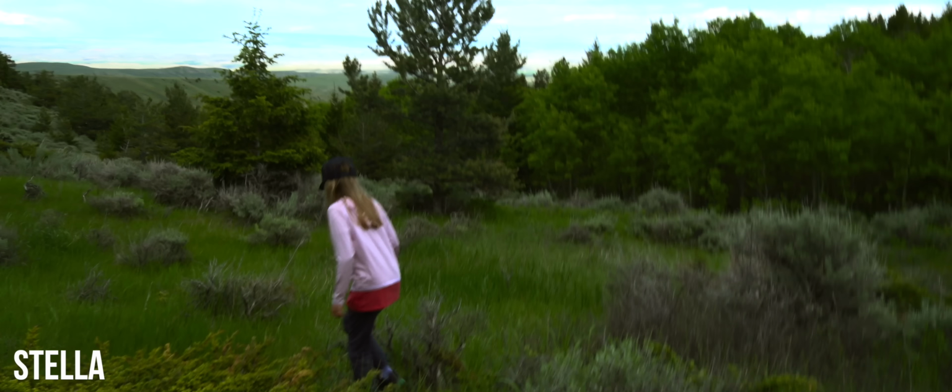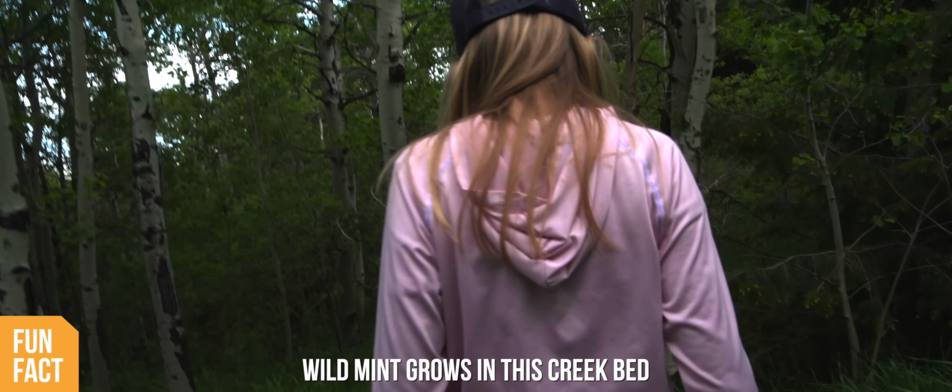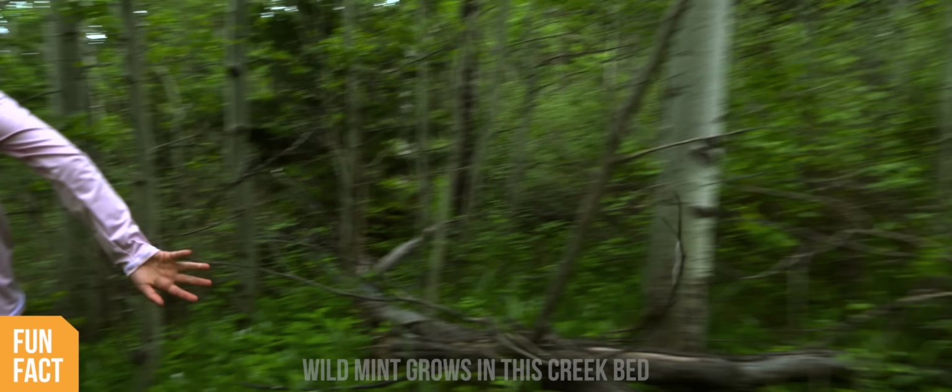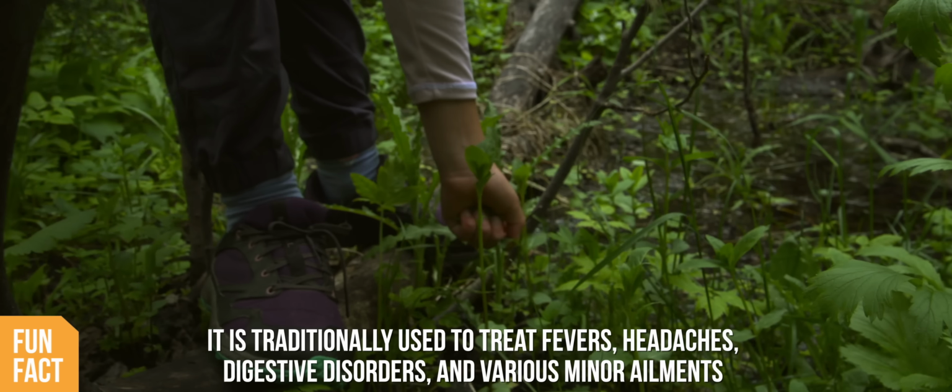We're exploring these aspen trees. This is a magical forest. It smells good in here. It smells so fresh.